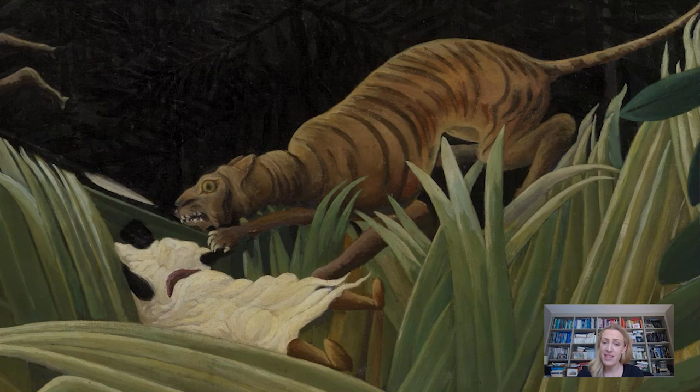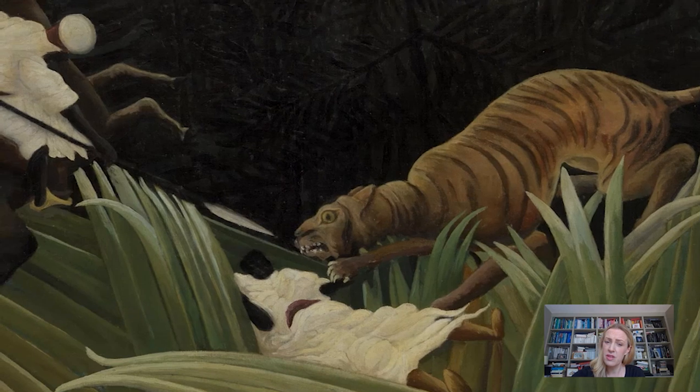And we do have a sense there that he would have enjoyed observing animals, but also he would have seen the way in which other artists describe these animals. Not only French artists, but perhaps Japanese artists. There were a lot of Japanese prints in circulation in Paris in the late 1800s. And Rousseau was very visually aware and often took ideas from many, many different sources to use to his own ends.